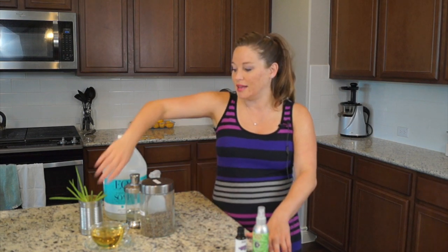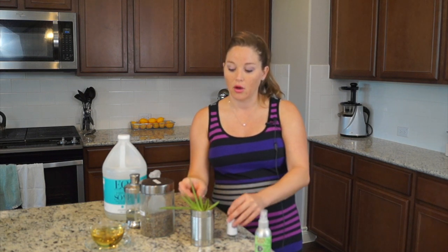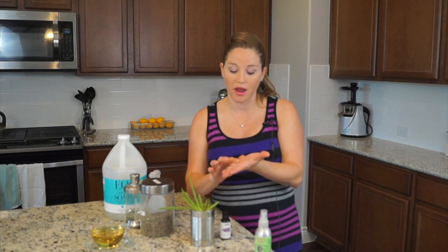Next, let's talk about how it heals burns. So plenty of times I'm sure people have burned themselves in the kitchen or have gotten a sunburn. I like to mix it with pure aloe. So I cut open an aloe leaf, I rub it on my skin, and I add some lavender. Or you can make a little mixture in your hand first and apply it to your sunburn. And it helps heal like 10 times faster.